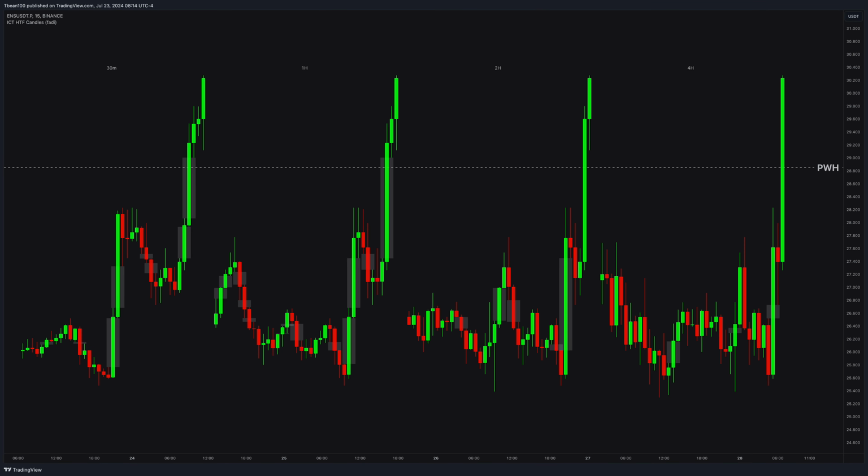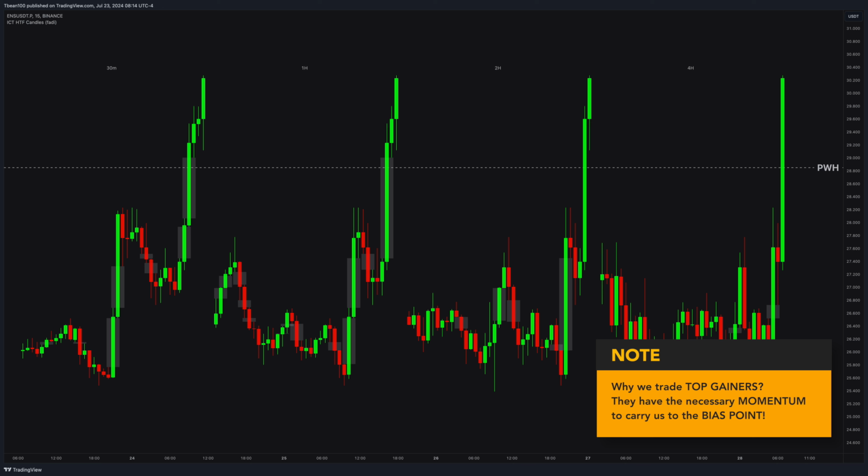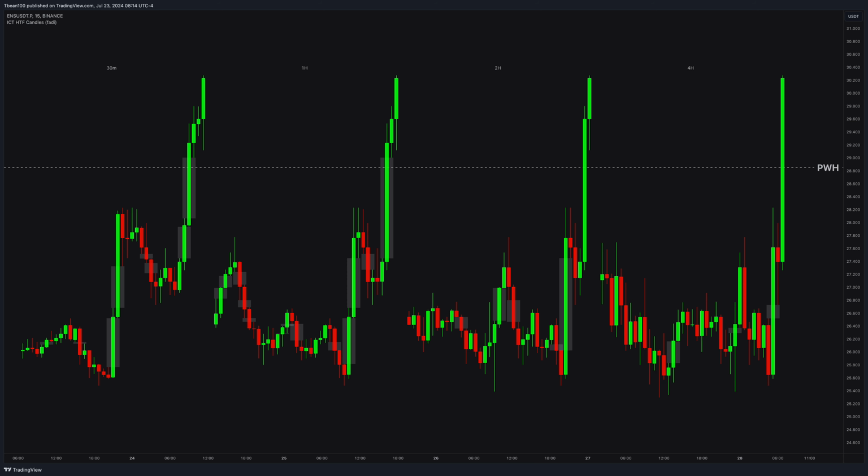Yes, bias is important, but without momentum and power, there is no meaning of bias. Do you know why we trade the top gainers? Because they already have the absolute power and buyer interest. Top gainer coins are the only ones that can carry us to our bias point.